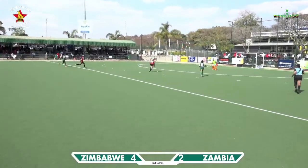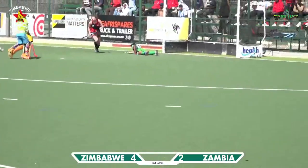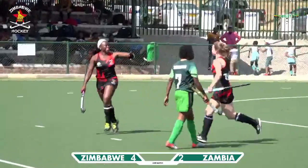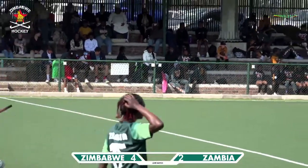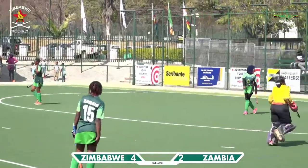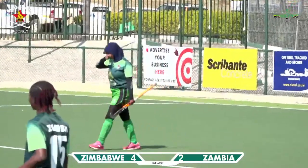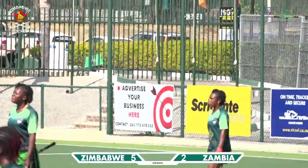It seems the keeper kept it in. Zim with the opportunity. Can they get it? Oh, bit of an easy chance there for Zimbabwe to score. Looks like there's a keeper change. Unselfish play by the Zimbabwean player there, drawing in the keeper and just releasing for an easy tap in. Score is 5-2 to Zimbabwe.